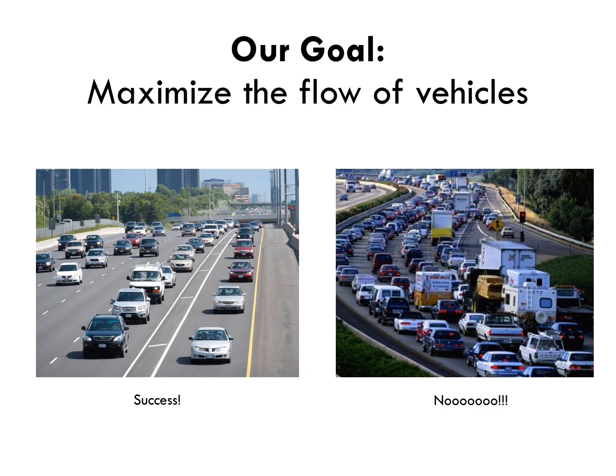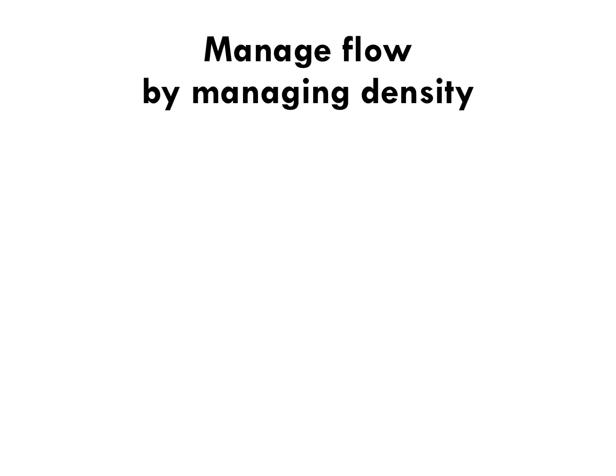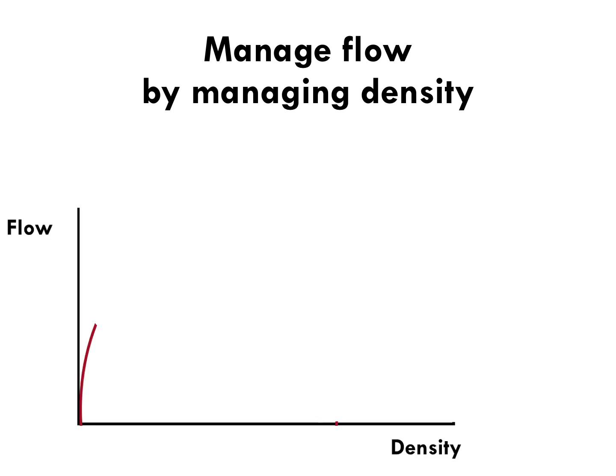Just to remind everyone what our goal is. As engineers and planners, we want to maximize the flow of vehicles. We manage flow by managing density. At low densities, flow is low, and as we add cars to the roadway, flow increases, up to a point. And then, as we add more cars, the flow, or the number of cars getting through the lane, actually decreases. To manage congestion, we just need to manage density.